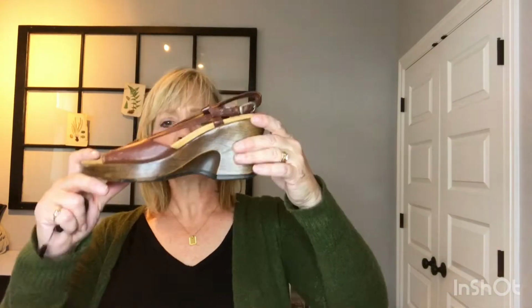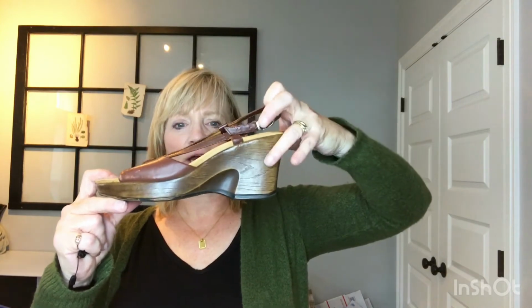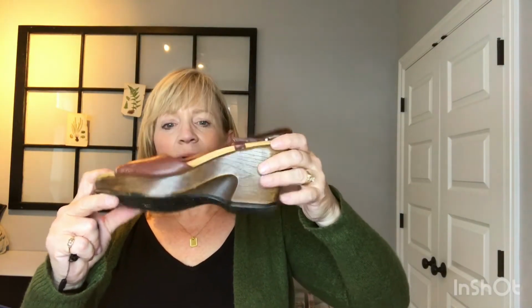Okay, these are Danskos. Again, I actually get a pretty good amount of Danskos when I go to the bins. These are just some cute slingback sandals, and they kind of have that cloggy look, although they're not wooden heel, they're just a plastic heel, but really cute, really good condition. I was very excited about these as well.